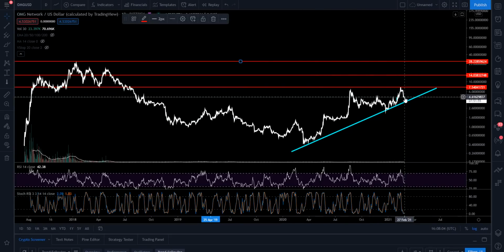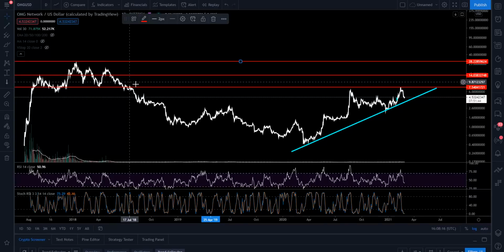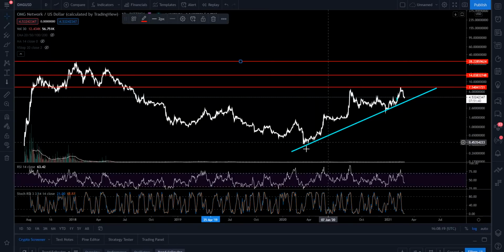So we're just trying to find that higher low, and then if we have a higher high, we need to get up above what we previously were at, about $7.54. But you can see how the trend has changed. You see this downtrend here, lower highs, lower lows, and now we have switched.